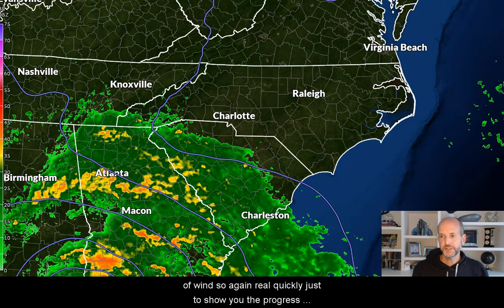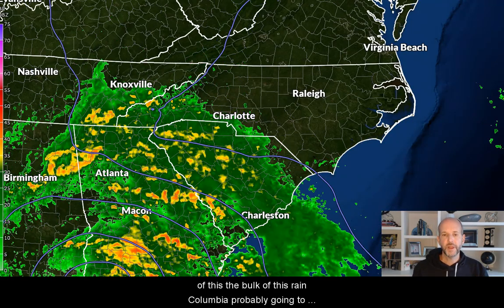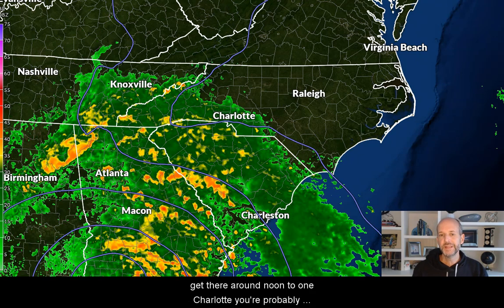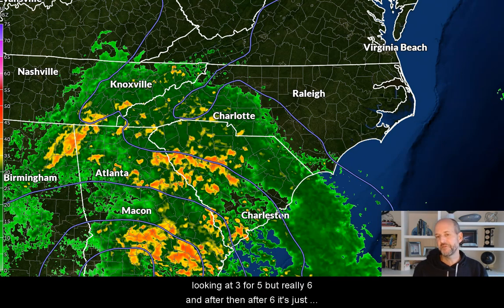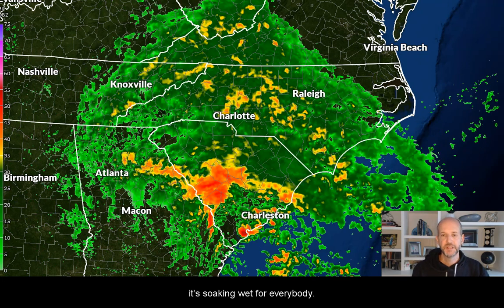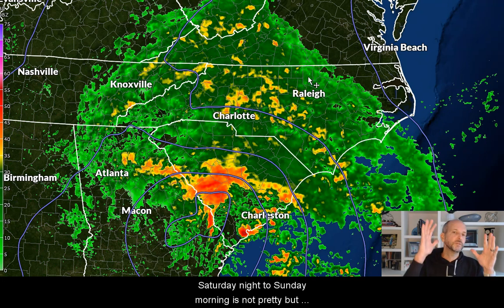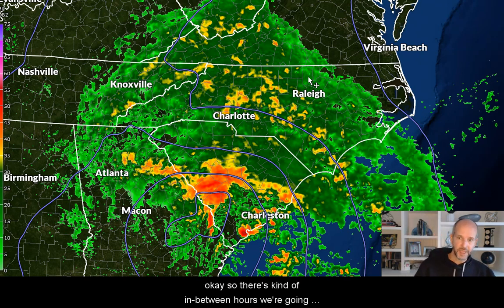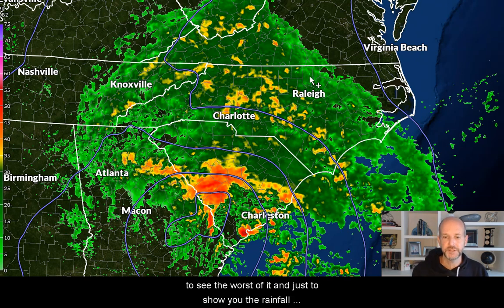So again, real quickly, just to show you the progress of this, the bulk of this rain, Columbia, probably going to get there around noon to 1. Charlotte, you're probably looking at 3, 4, 5 o'clock, but really 6 o'clock and after. Then after 6 o'clock, it's soaking wet for everybody. So Saturday night to Sunday morning is not pretty, but Sunday afternoon looks okay. And Saturday morning looks okay. So in the in-between hours we're going to see the worst of it.